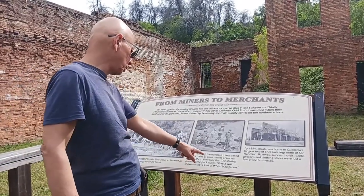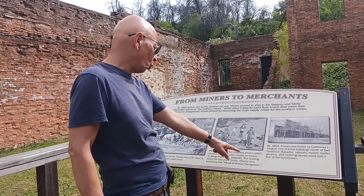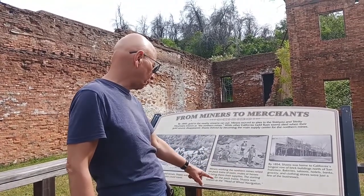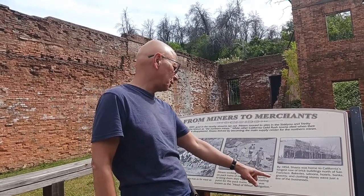Here, miners working the northern mines relied on pack trains of oxen, mules, or horses to bring them their supplies. This is an example of the pack trains. Shasta was known as the hub of navigation.